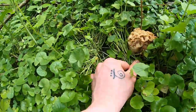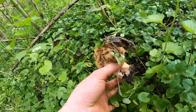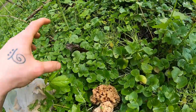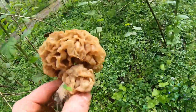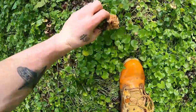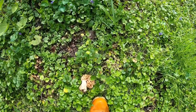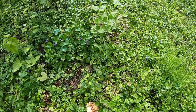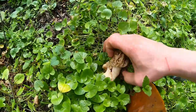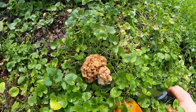Oh, man. That's very weird shaped for a morel. It's a morel, though. Looks like he got bent over a little bit. Started curling on himself. But I'm gonna cut the muddy part off so that I'm not taking some dirt home with me, and take the bottom, cut that off. The rest of that can come home with me, I suppose.